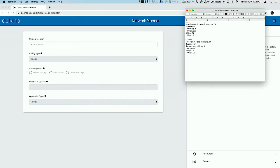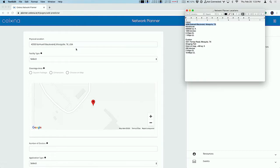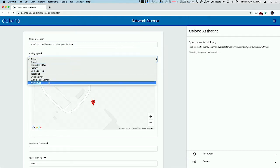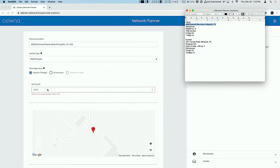So I've got a couple of addresses that I've already pre-selected in my planning. So I'm going to do two examples. I'm going to do an indoor environment example, and I'm going to do an outdoor one. So the first one is an indoor one. I'm going to use a warehouse environment. And for an indoor location, maybe I'll just put in a square footage estimate for that indoor location.